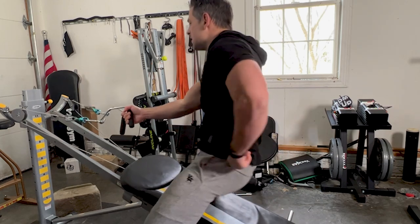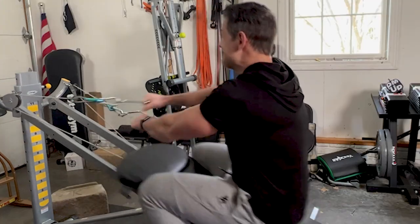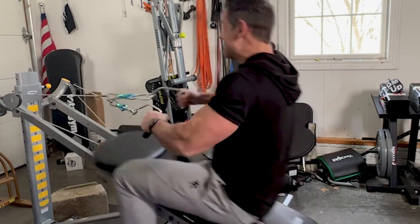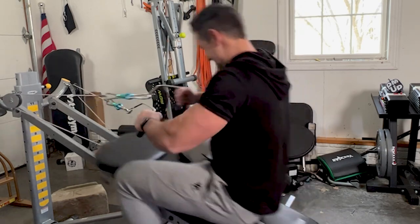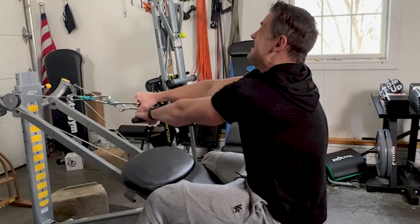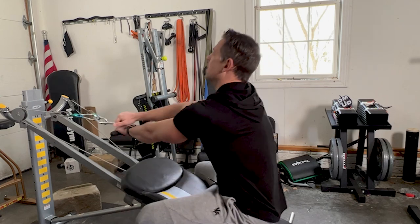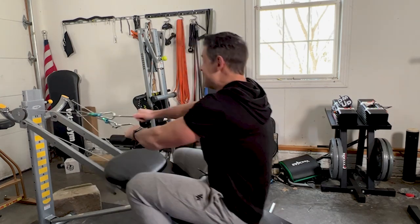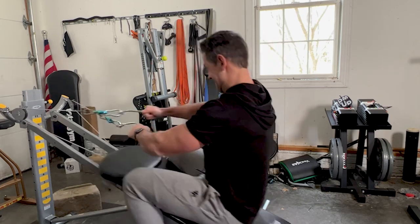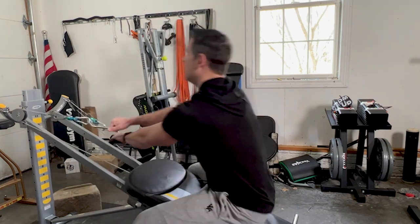All right guys, rest pause here quickly. I'll really try and focus in on that muscle group here. I'm really trying to focus in on my lats. Here we go. Okay, guys, rest pause here. Here we go. Last rest pause. Here we go.